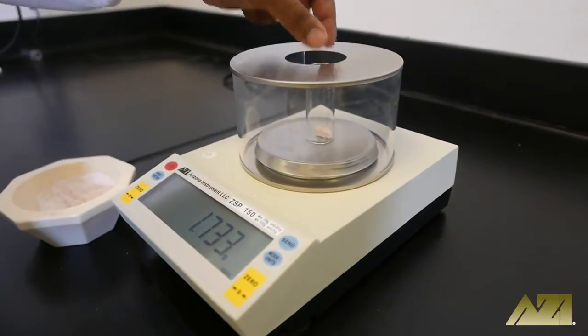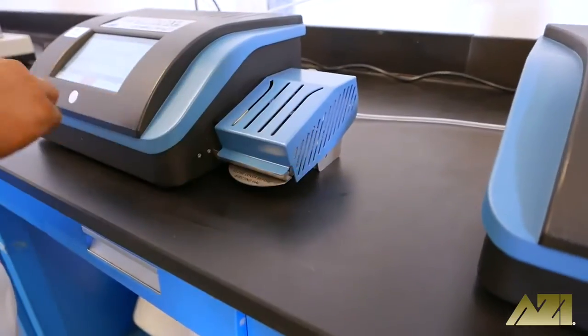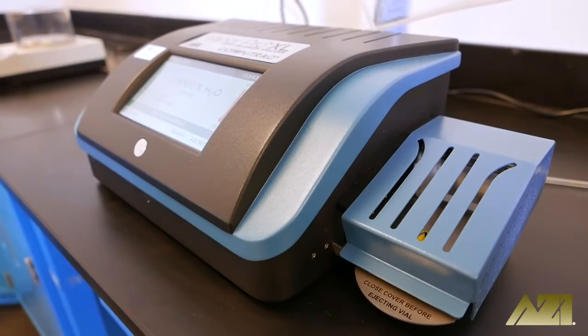After weighing the samples in their respective sample bottles, we placed them on the transport, entered their weights into the moisture analyzers, selected the correct program, and started the test. From issues with product stability and tablet compaction to microbial growth and drug degradation, moisture can cause a wide variety of problems for pharmaceutical manufacturers.